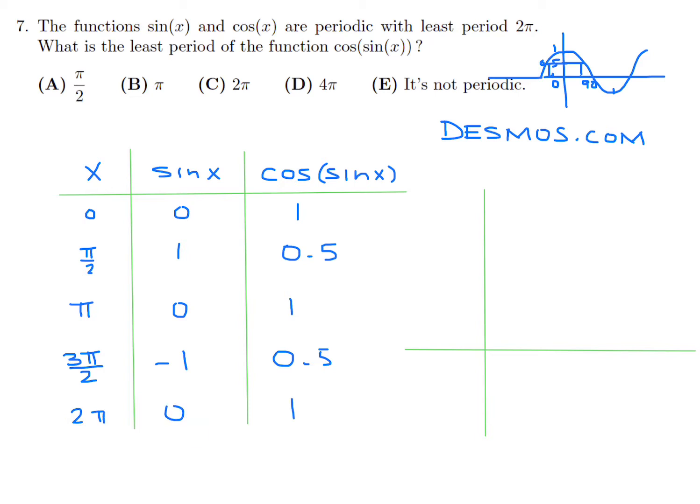So let's graph this now. So we have the following graph. When it's 0, it looks like it's 1. Pi over 2, pi, 3 pi over 2, 2 pi, about here. And then for pi, it goes back up to 1, and then for 2 pi, it goes back up to 1. So it's kind of like this. And obviously, as you can see, it repeats every interval that is of length pi. So the period is pi, and therefore number 7, the answer is B.